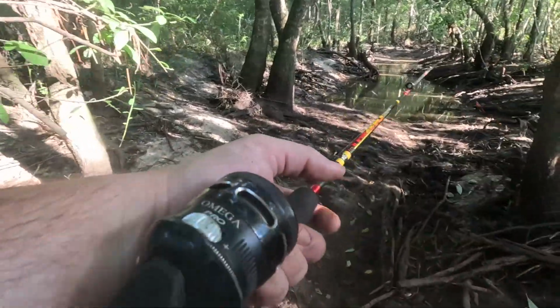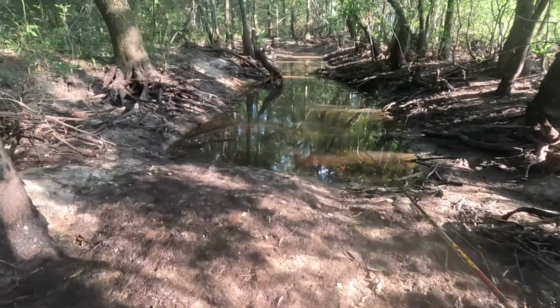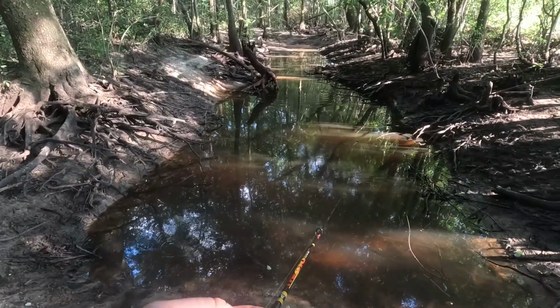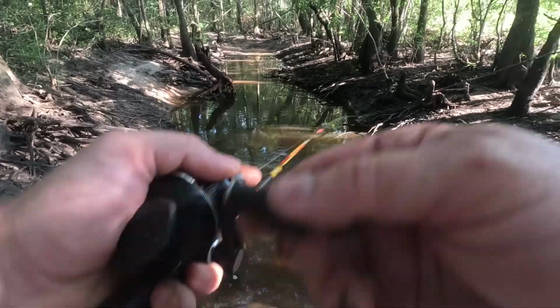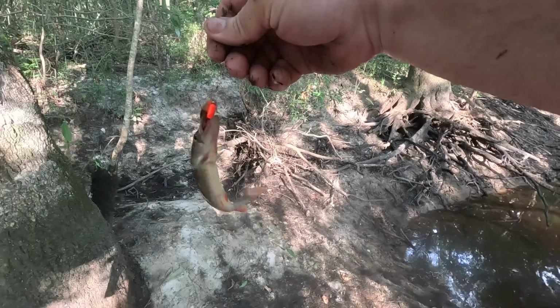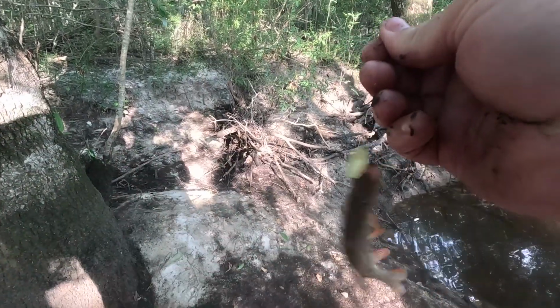I got just enough battery left for one more fish. And there we go. Got one. That'll be the last one of the day. Down to about 30 seconds worth of video left. That's what we came for.